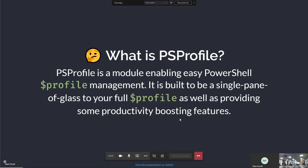So what is PSProfile? PSProfile is a module that is really built to enable easy profile management. When I went down this whole path, or rabbit hole, if you will, of customizing my own profile, I found that I started outsourcing like 6 other external scripts.